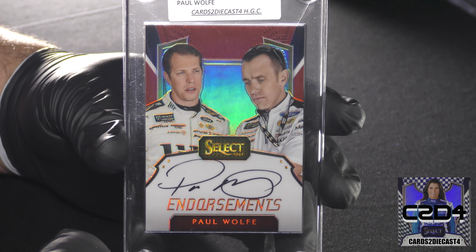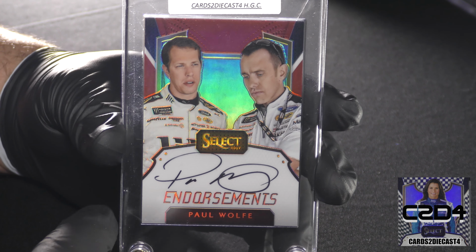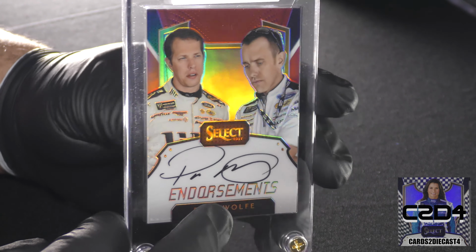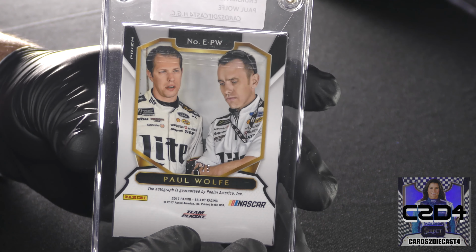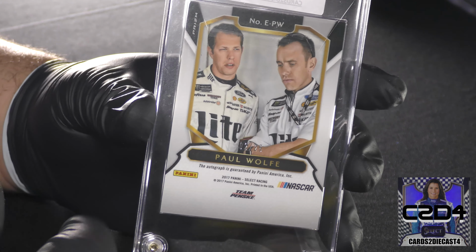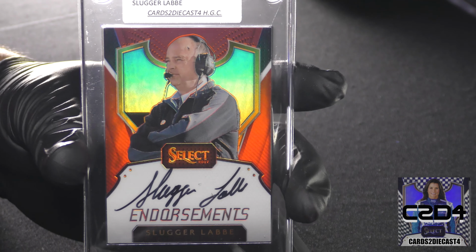But this one here does. It is Paul Wolfe again. This is the old crew chief for Brad Keselowski, now currently for Ryan Blaney, I believe, if I'm not mistaken. Standard print run though, but I do believe, yes, this is 2 of 25. So this would be considered, I guess, a car number, if you will, at least considering that circumstance at the time. Here we have Slugger Labbe.